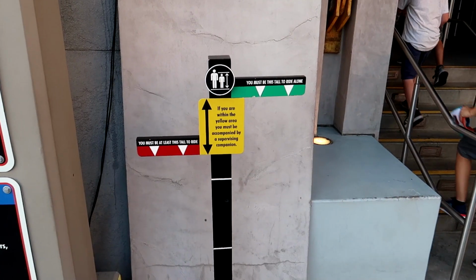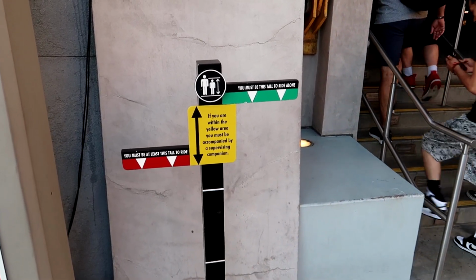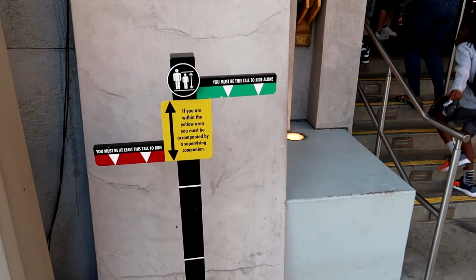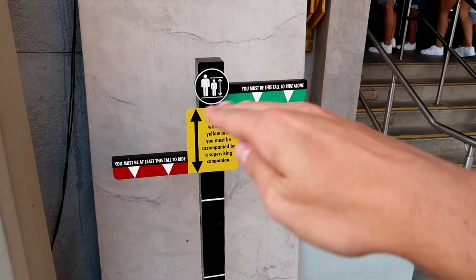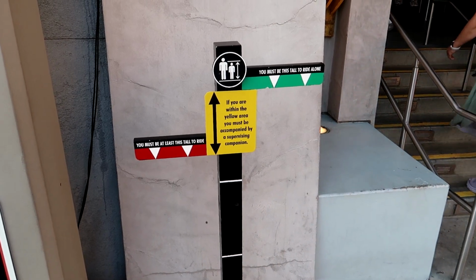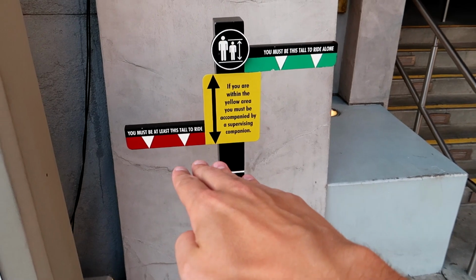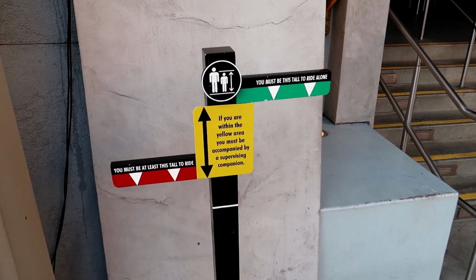Down at Transformers The Ride, you must be at least 40 inches tall to ride, but if you're under 48 inches, you must have supervising companions. That's the same for all of them. So 40, but if you're under this, then you can't ride alone. So that's how that works. I'm learning, we're learning together. So again, 48 inches must be this at least, but if you're taller than this, then you can ride alone. Look at that. Well, while we're down here, might as well hop on, you know what I mean?